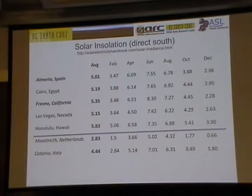The brightest city in the Netherlands, just to give you an idea, has an average solar insolation of about 2.83. These are average hours per day of sunlight. There's also Catania, Italy, which will come up later. But as you'll see, there are two areas, Almeria, Spain, and Fresno, California, that keep coming up at the top. Those numbers are actually pretty big. Fresno is the top county in the United States for agriculture, and Almeria, Spain is the top producer of greenhouse-grown vegetables in the world and provides a lot of the food for Europe.